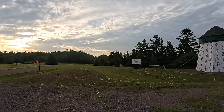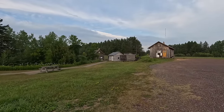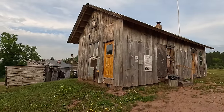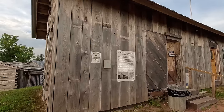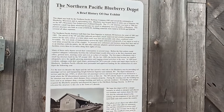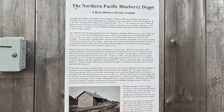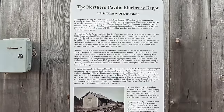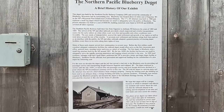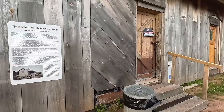There's some old buildings here. We'll walk around. It's supposed to be a bridge. Northern Pacific Blueberry Depot. Brief history about our exhibit. These buildings were probably moved here. Looks like everything dates back into the late 1800s, early 1900s. That print's pretty small to read, but hey, it's here.